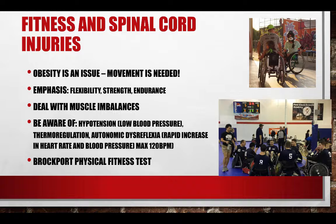So some individuals with spinal cord injury, their injury is higher than where thermoregulation is within the spinal cord, and so their body does not thermoregulate. So here, spraying a bottle of water is to implement that sweating, to be able to cool them down because their body just is not going to sweat. It just doesn't know to do that anymore because the spinal cord is injured in that area.